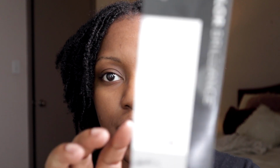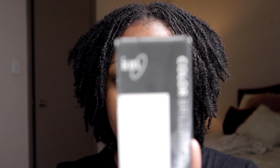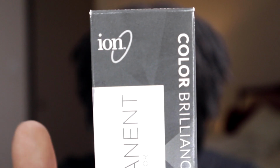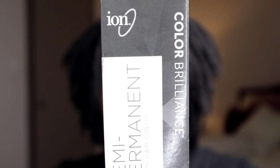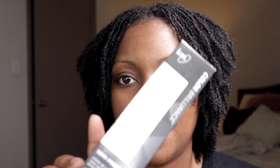The color again is the focus. There we go. The Ion Color Brilliance Intensive Shine. I got 2 of these boxes. They were $6.99 at Sally's. So yeah, check them out before you go and try other brands, because like I said, my cosmetologist friend told me to get this instead, and I really like my results.